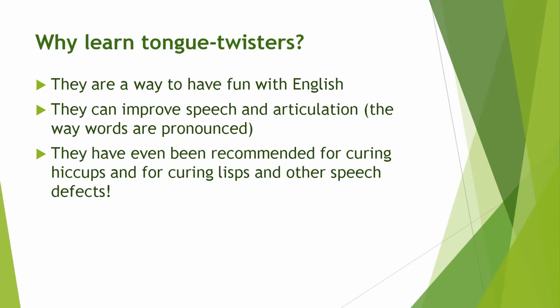But why should you go to the trouble of learning tongue twisters? Why bother? Well, they are a way to have fun with English. They can improve your speaking, your articulation, which is the way words are pronounced. They have even been recommended for curing hiccups and for curing lisps and other speech defects. So they could be quite useful.